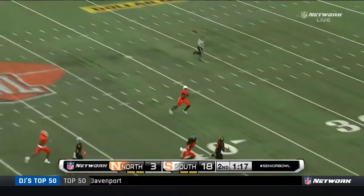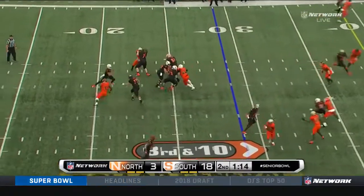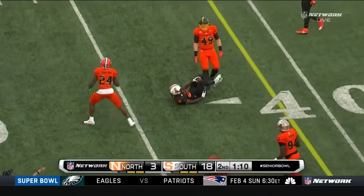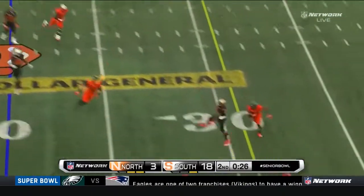Lauletta lets it go, and he overthrows Jamar. A chance to make a play. Glad Benkert is back after missing that play. Got shaken up on the 18-yard scramble. Throws incomplete. 30 seconds to go. Benkert back into the game.